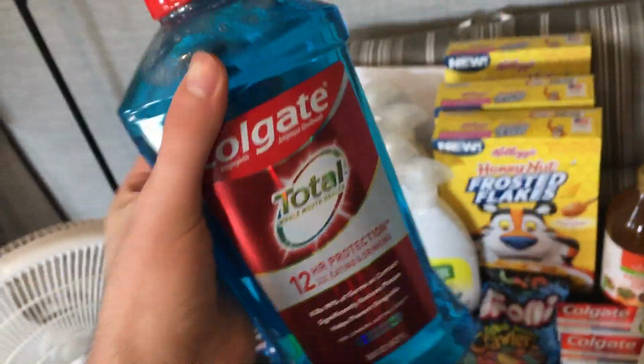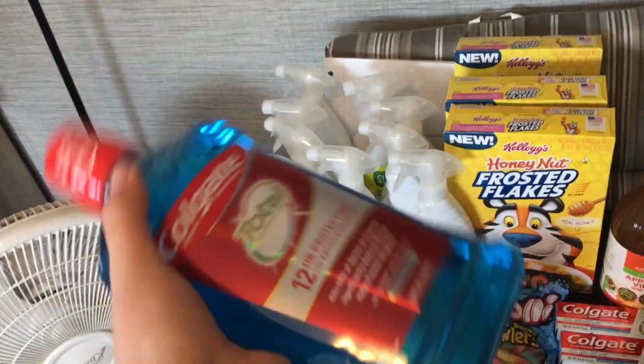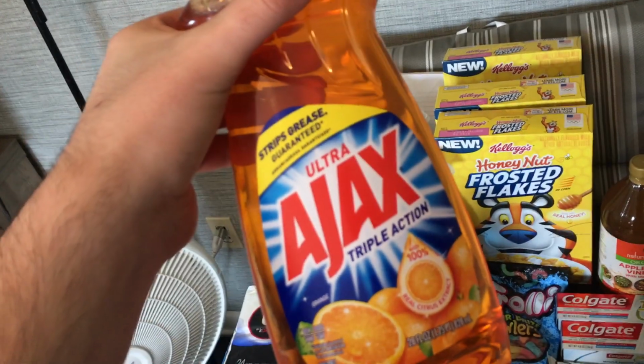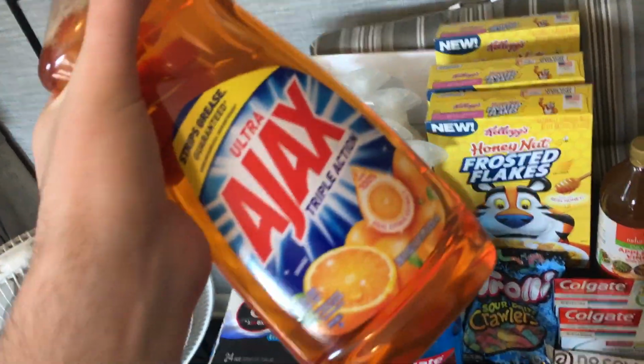Colgate is $4.46. We have a $2 coupon from the Sunday's paper. Ibotta has $2 back, so 47 cents for that. That's awesome. Ajax is $1.64. I had a coupon for 50 cents off, and Ibotta has a 50-cent rebate, so 64 cents.